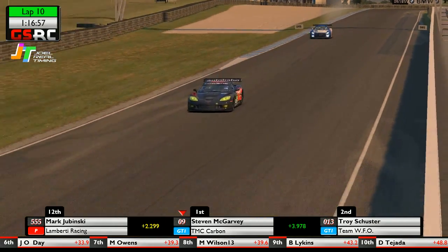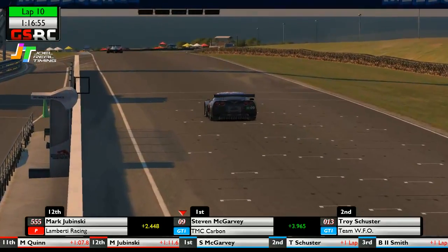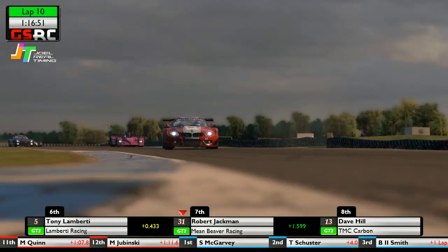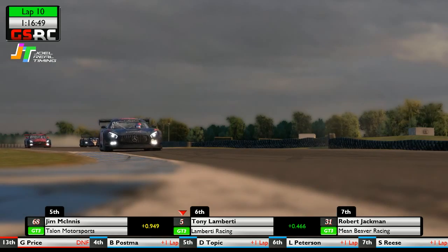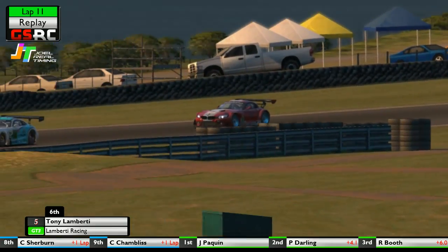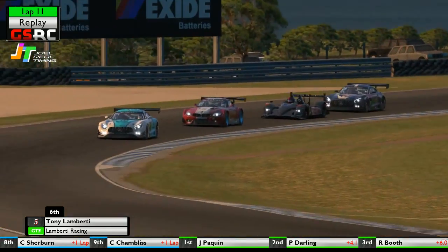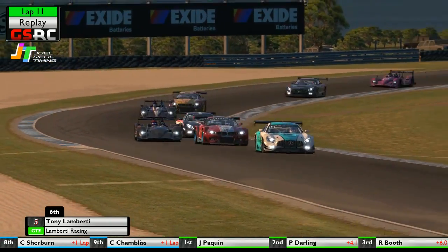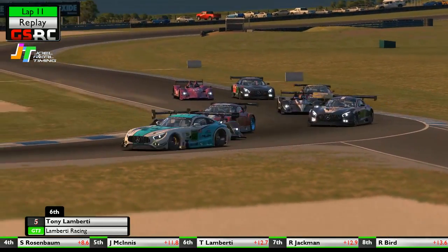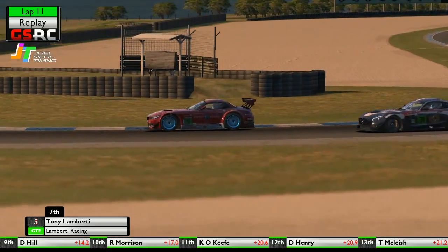I got 3 wide in Honda. Contact between Lamberti and a prototype. If we can get to it on a replay. Just looking at it, Lamberti is going to have contact. Wow, yeah, that was Owens who's trying to sneak on the inside. At the same time, a pass was trying to be made between those GT3s. Lamberti looking on McInnes. And you can see on the replay, it went all kinds of wrong.